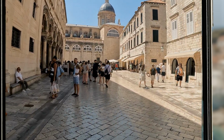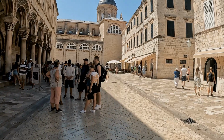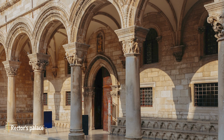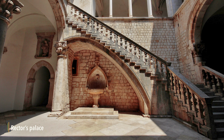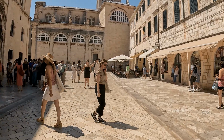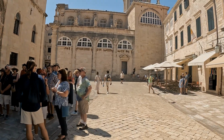The Rector's Palace is one of the most significant monuments of profane architecture on the Croatian coast. This Gothic Renaissance palace features the Rector's office, private chambers, public halls and a dungeon. About a 4-minute walk away from the palace, you can find another breathtaking monument, the Franciscan Church and Monastery.